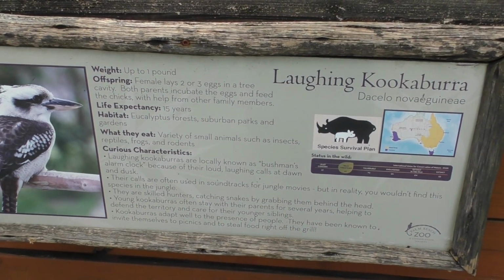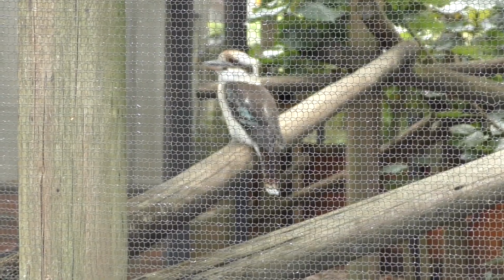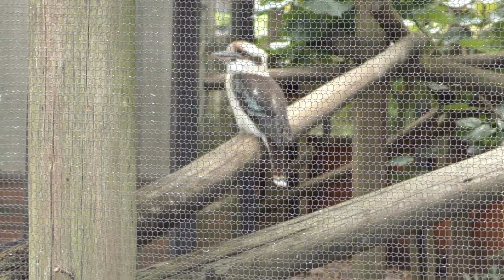We have the laughing kookaburra. Can you say that? Laughing kookaburra. I think he'd ride good on my shoulders.